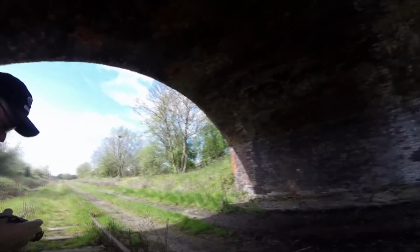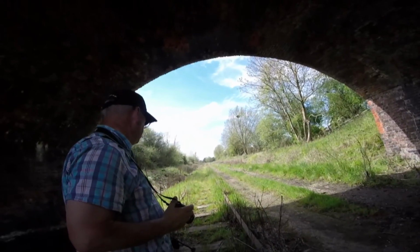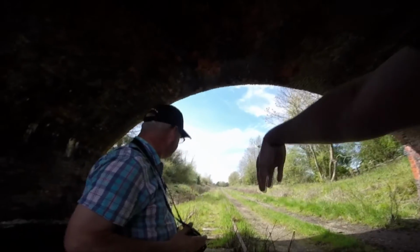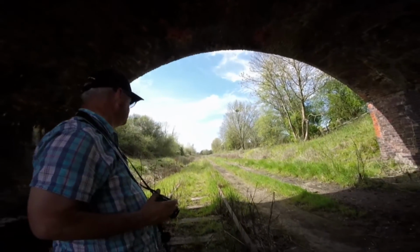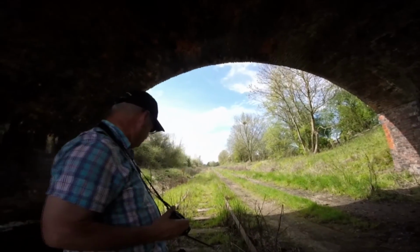But again, they cleared all this. What you see here was all gone. It was all cleared away when the track crews came through, even up to where the overgrowth is, all the way down as far as Calvert, it's clear. But again, nature's coming back.